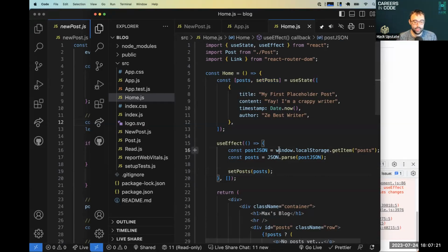Okay. What's the useEffect doing? What we're doing is we're saying go to window, go to local storage, go get the item called posts. Once we get that out of local storage, that is JSON. Even though JSON stands for JavaScript Object Notation, JSON itself is a string. So we can't work with an object, we can't work with the array, we can't do any of that because it's a string. So we do the opposite of stringify. We take that string and we parse it out into an object or an array.